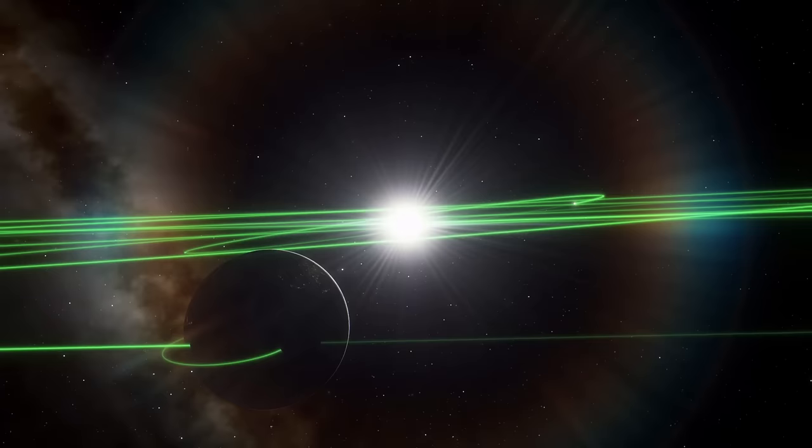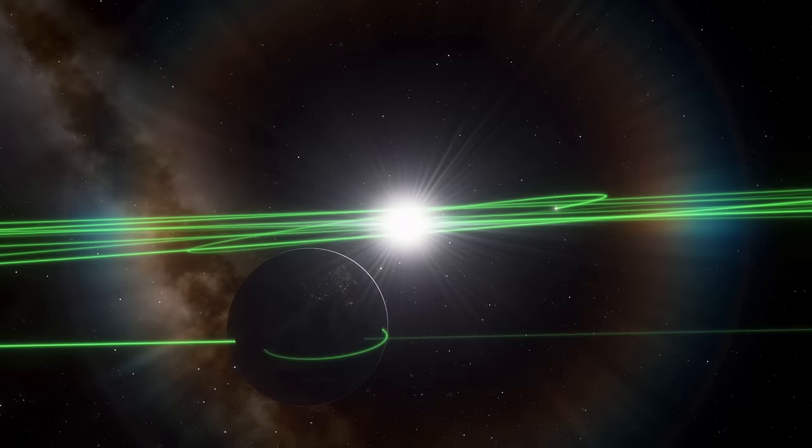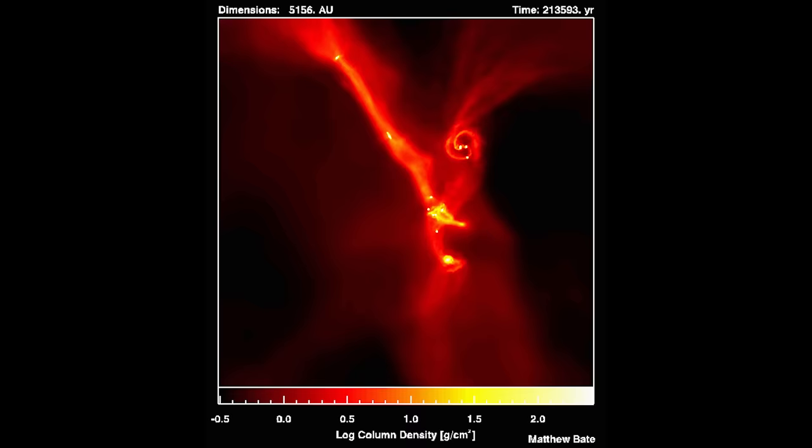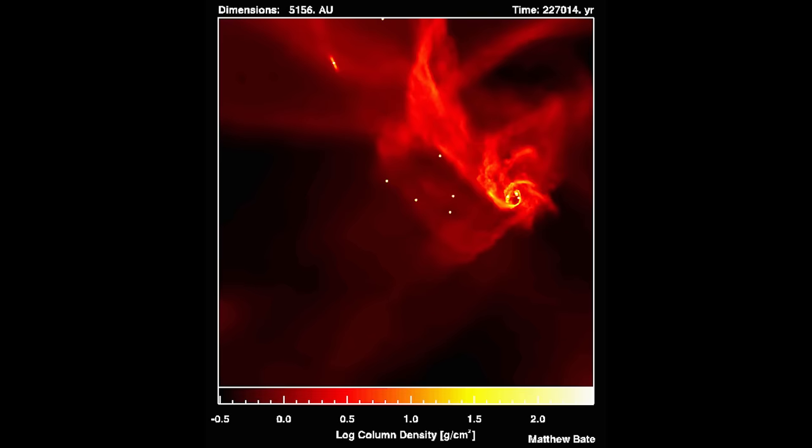Now, the orbital plane of the solar system isn't perfectly flat. Some planets have variations of a few degrees, but it definitely is a pattern. It's almost beautiful how, in nature, you can have something so chaotic that will eventually form something rather calm and orderly.